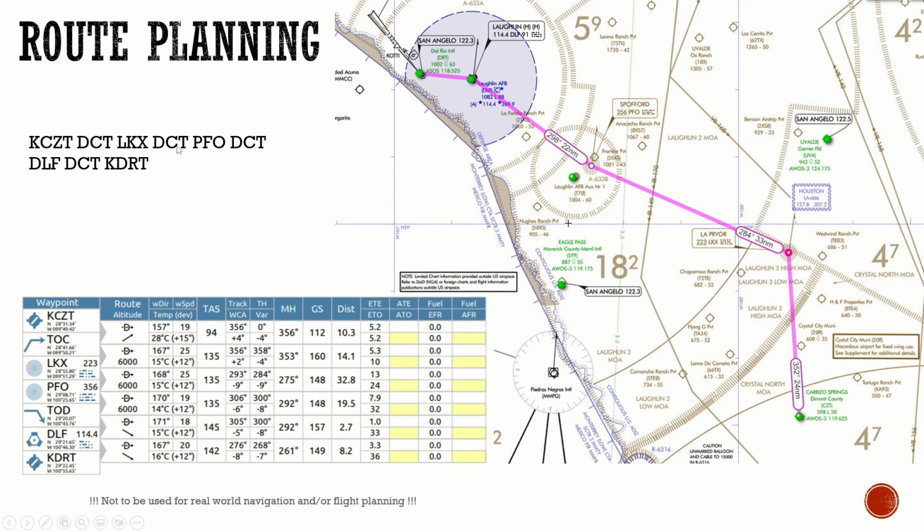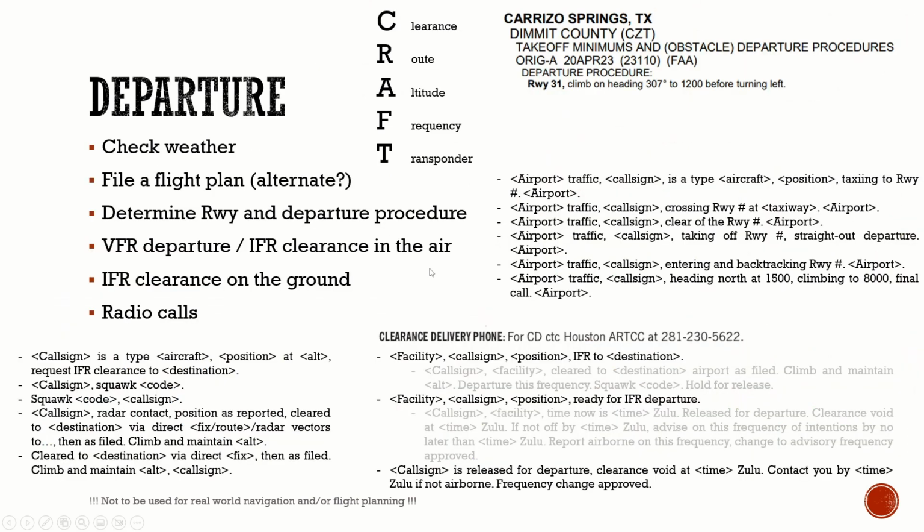And I also put this route here. DCT means direct. Departure, this is kind of a slide with everything there. So let me take it one by one. What's important for an IFR departure? Obviously, you need to check the weather, and you need to check it here when planning, and you also need to check it just prior to departure. You need to file a flight plan, including an alternate if that's needed.